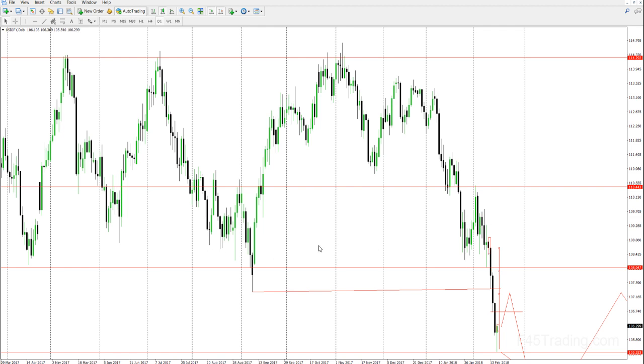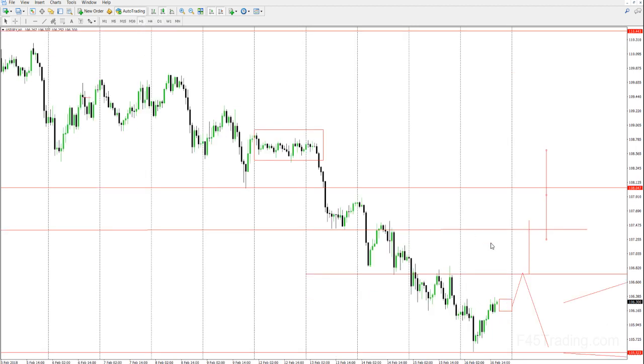We shouldn't need to come back and revisit that, other than, again, maybe just a quick wick into it and then a rejection. But price definitely should not want to close. Like, we should not get a full green candle close up into this area. If it does, like I say, it wants to do something else, and our idea is negated. So that's what we're looking at into next week on the US yen.